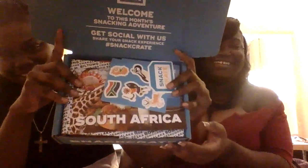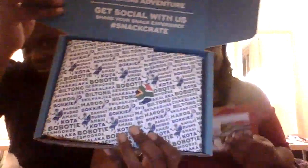So, Ben's going to do the honors of opening the snack crate. Drum roll. And we have South Africa. We have South Africa. All right. And as you guys know, they always come with lots of stickers. Oh, I like that flag. It's closed. It's always closed. And then, of course, this comes with the snacks that are in it.